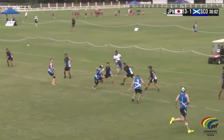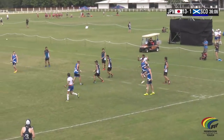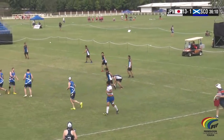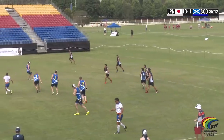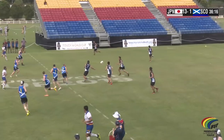Taylor's with the ball again. He goes off his left. He looks short to Chillingworth. But the Japanese defence is really well structured. Not getting sucked in. And now they'll look to go into attack. They drive the ball forward here. And they get around on the wrap.